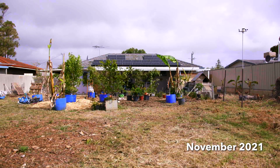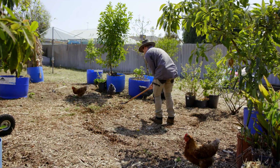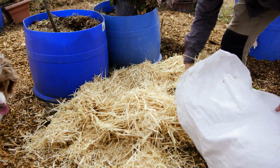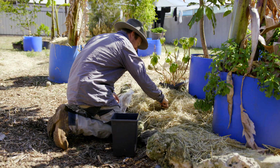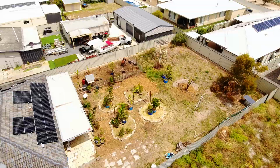A little while back, we made some garden bed circles and planted a whole bunch of stuff. And now we're in the middle of summer and things are starting to sprout.